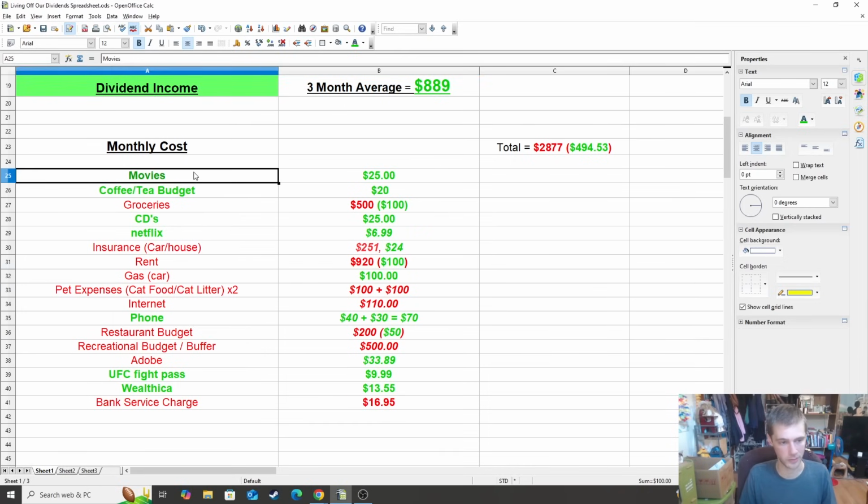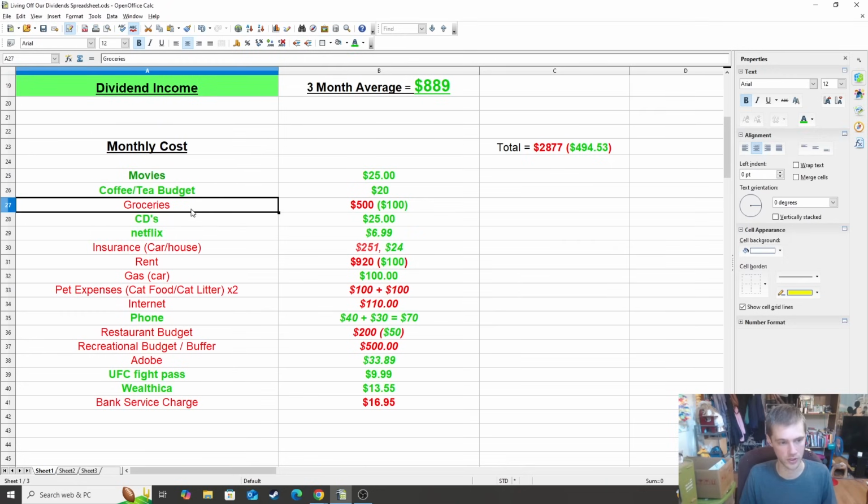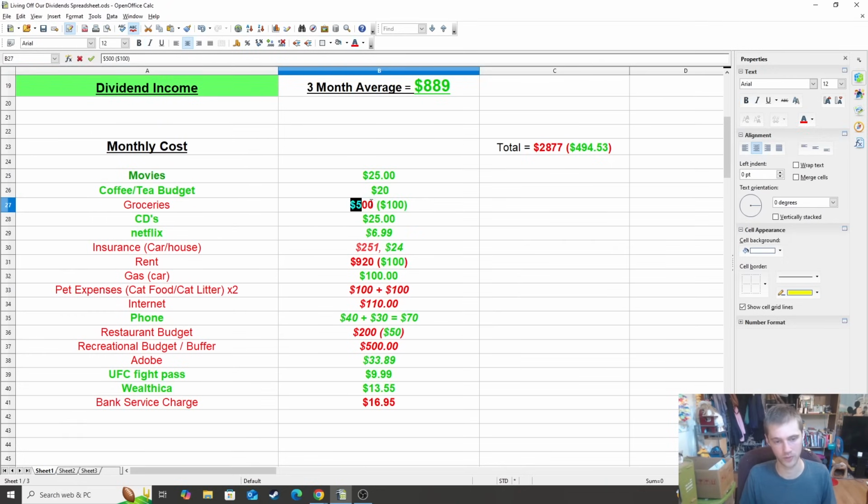We have things that we pay for, like movies, our coffee and tea budget, and our grocery budget. The red numbers are our max upper limit, and the green numbers are what our dividends could theoretically pay for. So over time, we might choose to live off our dividends, or use them as a buffer, or just see the value of what our investments are giving us later in life.